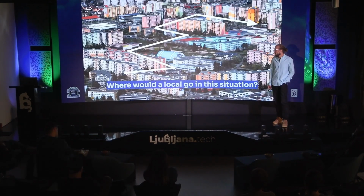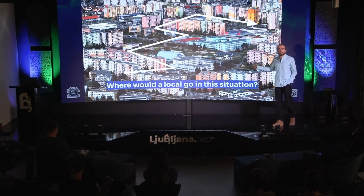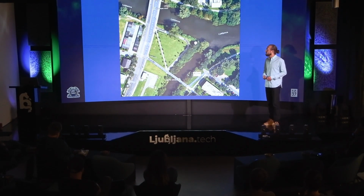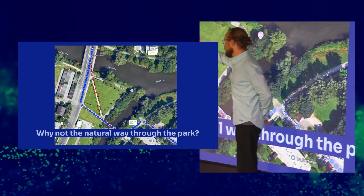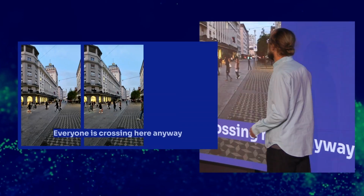Next situation. Where would a local citizen go in this situation? And also, where would a tourist that's never been to the place navigate this neighborhood? Who can tell me what is not so great about this path, about this navigation? Anyone? It's about this path. Why not take the obvious path through the park here instead of going around? That's also a path I took from Google Maps.